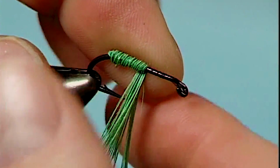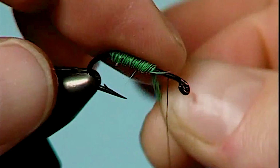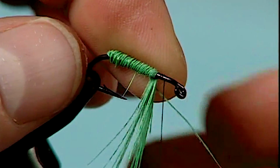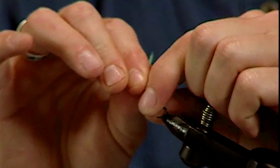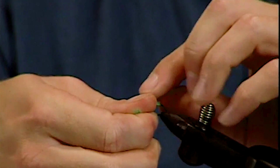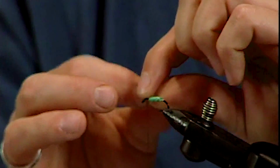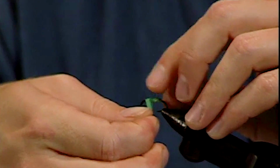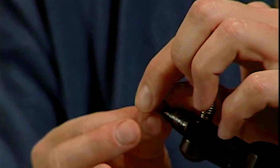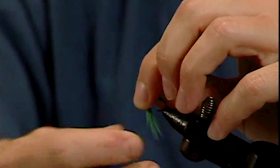I spiral them at a diagonal all the way up the hook shank, pinching or holding with my index finger on my left hand. Now you can overlap this sometimes to get the right proportion. I'm getting up a little too close to the head and I've got a little too much tips there, so I'm going to overlap a fair amount.